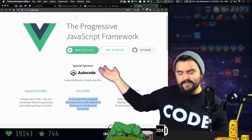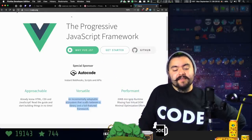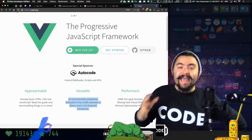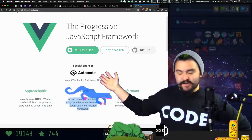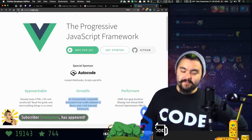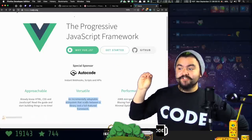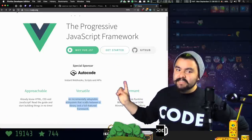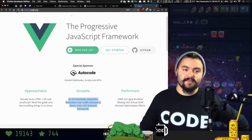I'll make this one comparison: any app that you have built with React, you can build with Vue.js, straight up. There's not a thing you can do in React that you can't do in Vue. Similar to an Angular app or anything like that. But for smaller, simpler applications, I posit that it's actually simpler to get up and going with Vue than it is with something like React.